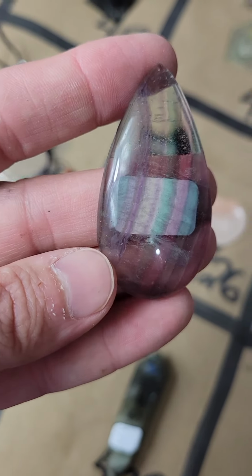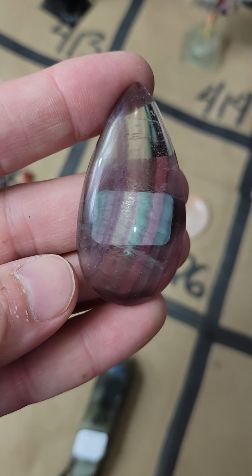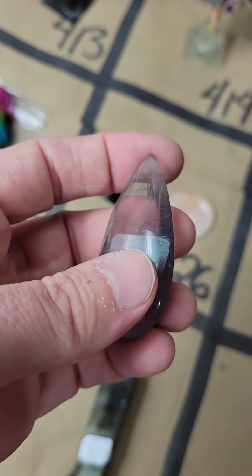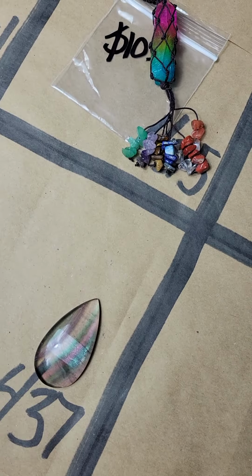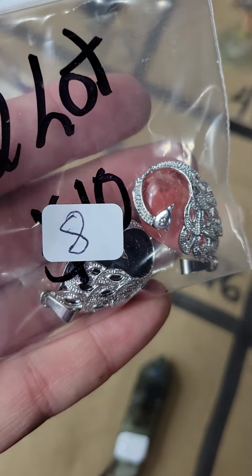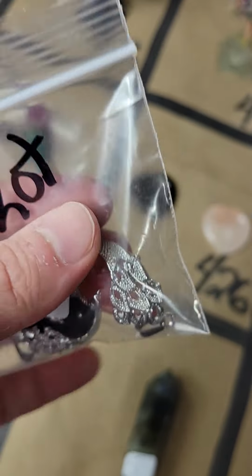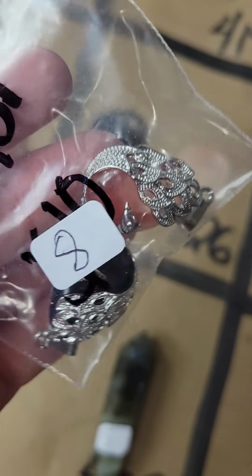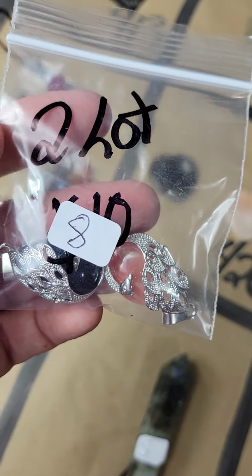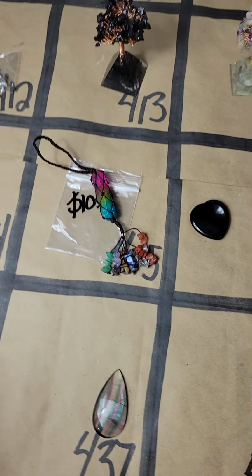437, my last of my rainbow fluorite cabochons. So this is a nice big one. And this one's only $5, 437. And 436, just one bag left. So it's two peacock pendants. So you have a blue goldstone and a smelting quartz. You get them both for $8, $4 each on 436.